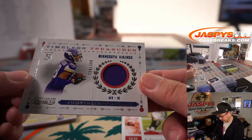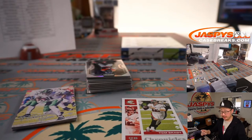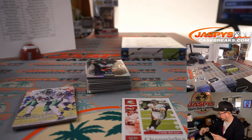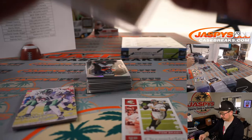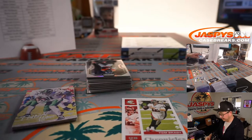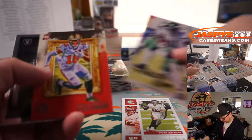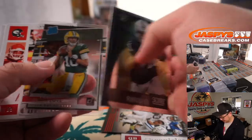There's a Justin Jefferson to $3.99, piece of his jersey, going out to Jeffrey. Sonya's picking Hot Rod Charlie, 5-1. James Robinson.